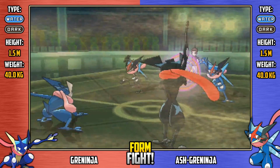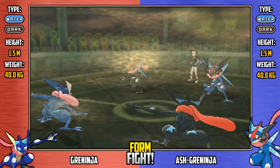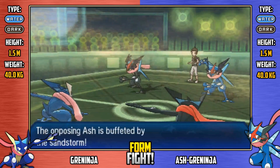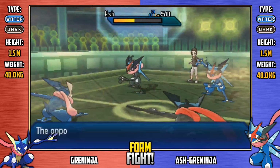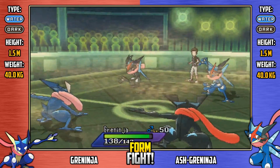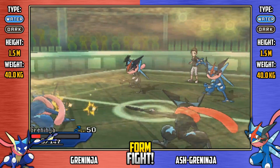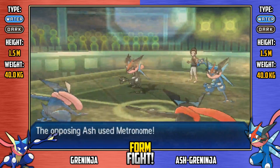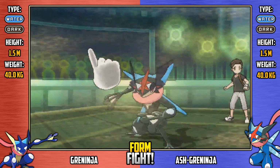And here we see Shiny Greninja going with Supersonic, going to change itself to the normal type and then confuse its opponent. It's going to use it on regular Ash Greninja, who's now going to suffer and potentially hit itself in confusion if it's not careful. And here we see the buffer, and this time everyone's going to get buffeted by the Sandstorm, which is not looking good for regular Greninja, who is stuck in this battle on very low HP. Could really use a Moonlight or a Morning Sun or something like that.